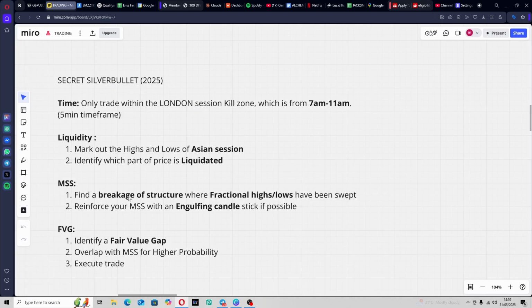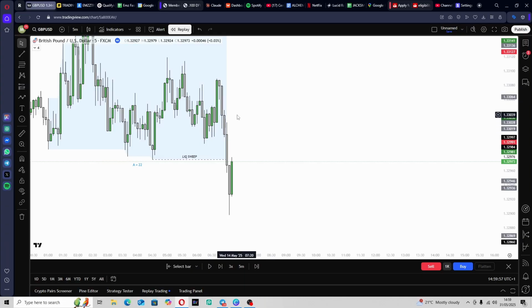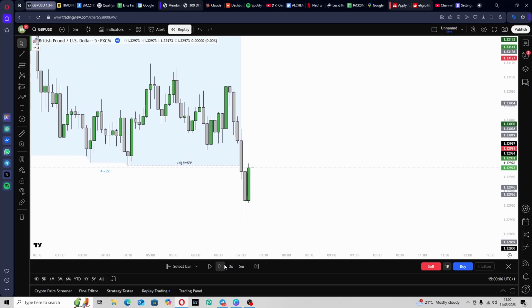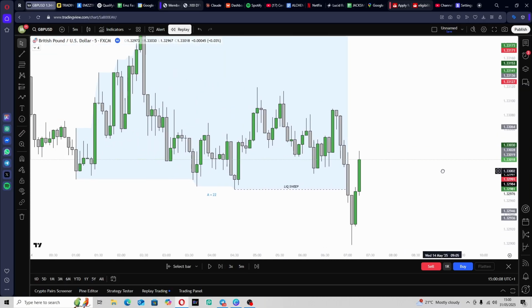So as soon as we get the liquidity sweep, now all we've got to do is we need to find a breakage of structure where fractional highs / fractional lows have been swept, and then we can reinforce our market structure shift with an engulfing candlestick if it's possible, right? So as you can see, we need to find a fractional high or fractional low that's been swept, and we also need an engulfing candlestick if we can actually find one, right?